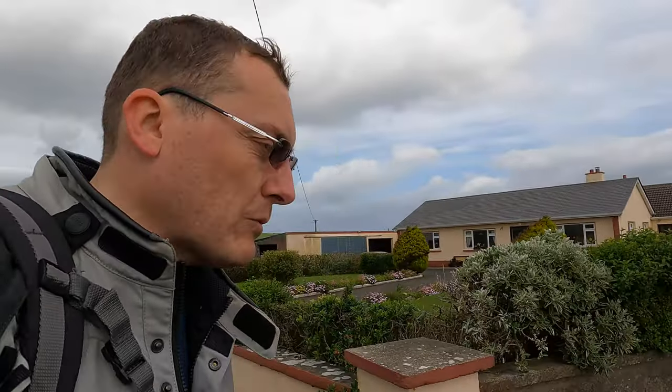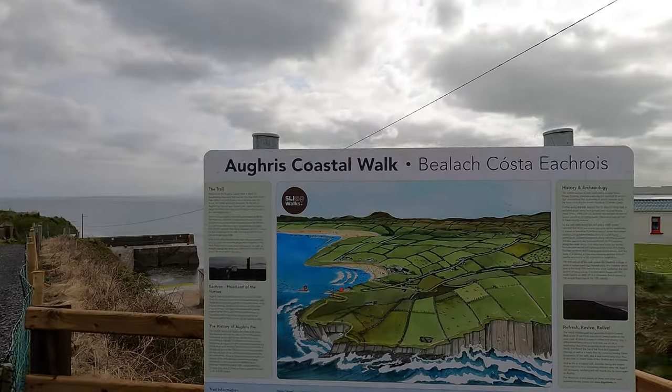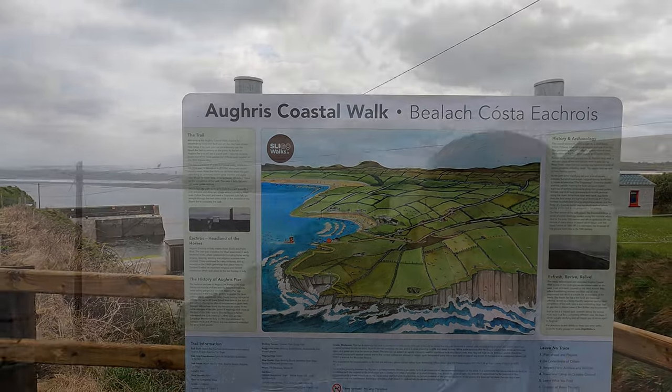Right, we just got here at Aughris's coastal walk. What's nice about this particular walk is it's about an hour and 45 minutes, about 4.5 kilometres, and it just hugs the coastline for a fair amount of it. What's nice about that is you get to see some of the cliffs. The highest cliffs in the Sligo area are found here. They're about 30 metres, so hopefully the wind's not too bad at the moment. We can get the drone out, try and get a bit of footage done. But let's take a look at this information board. So we've got the Aughris Coastal Walk.